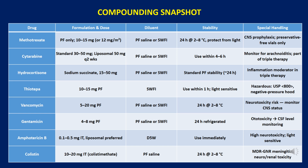Colistin is used at 10 to 20 mg intrathecal doses of colistimethate, in preservative-free normal saline. Stable for up to 24 hours refrigerated. Reserved for multi-drug-resistant gram-negative meningitis, but watch for neurotoxicity and nephrotoxicity.